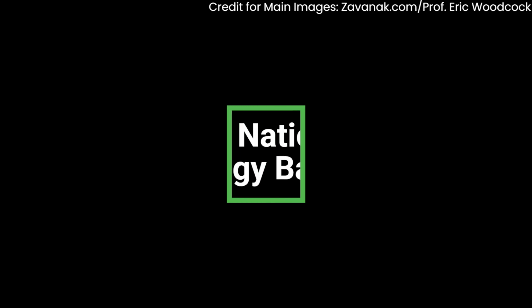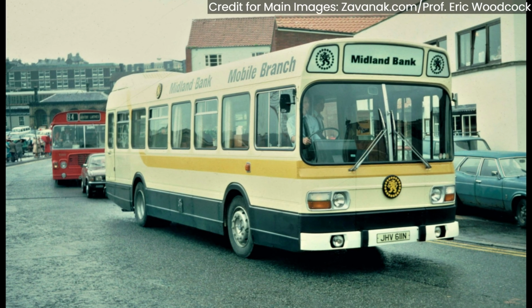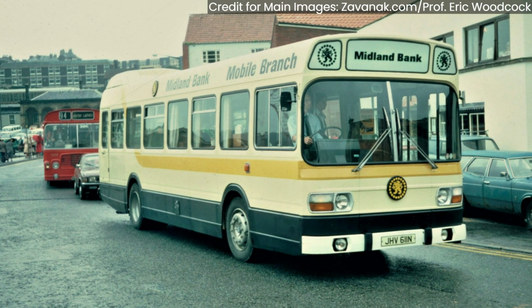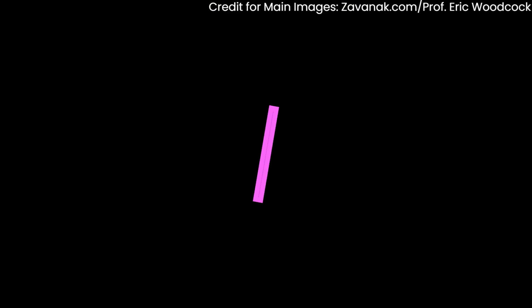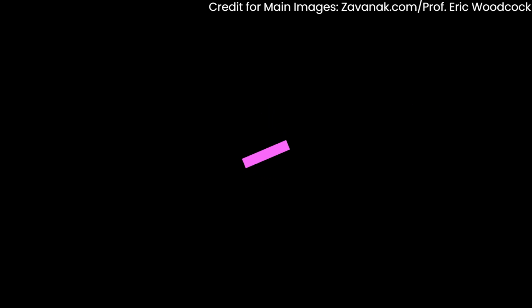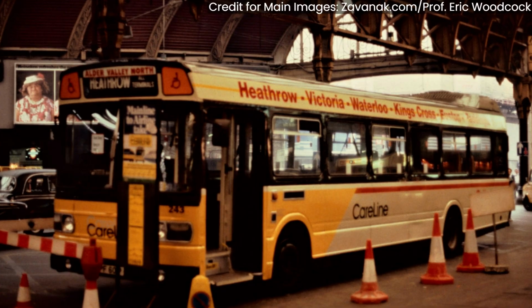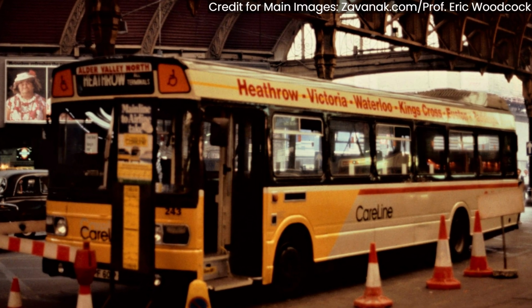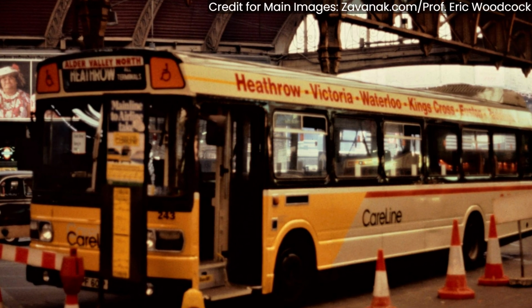Among the offbeat applications Nationals found themselves fulfilling was as a mobile bank. Midland Bank was running this one in North Yorkshire in August of 1980. This Mark I National has been adapted to take a wheelchair lift in the front doorway. Used for a service linking Heathrow Airport with London rail terminals, it is seen at Paddington in July of 1986.